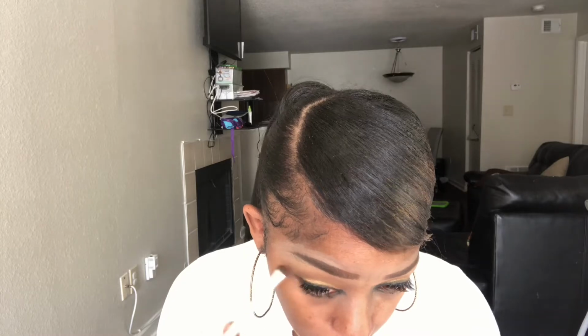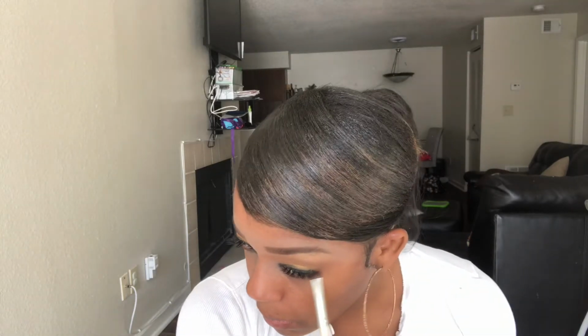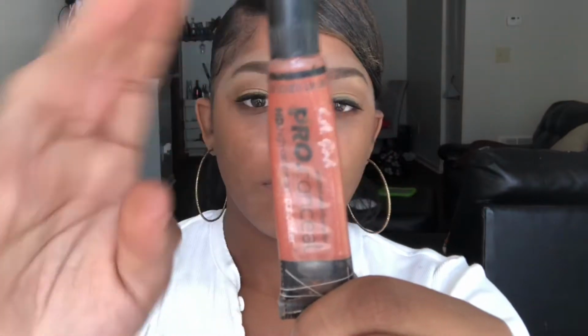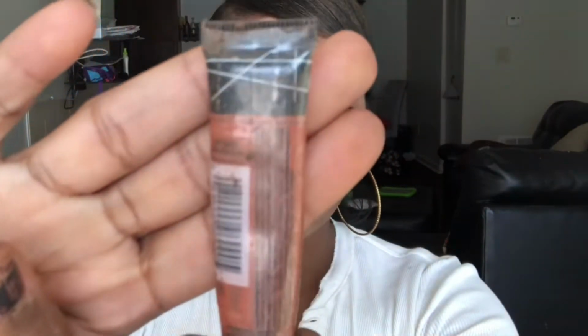And then I'm going to take that orange crease color, and I'm going to use that for the rest of my bottom lower lash. So now we're going to get into this face, y'all, and I'm going to do some color correcting today. I'm going to use this orange color corrector by LA Girl. I think it's the orange corrector. And I'm just going to put this up under my eyes where I have them dark circles at.